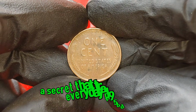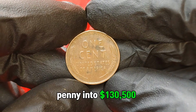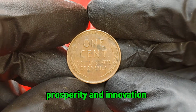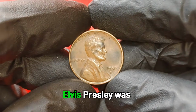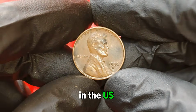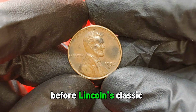A secret that transformed an everyday 1956 D penny into a $130,500 phenomenon. You see, 1956 was a year of power, prosperity, and innovation. America was booming. Rock and roll was echoing through jukeboxes. Elvis Presley was changing music forever. The U.S. Mint in Denver, Colorado was running at full steam, striking millions of wheat pennies. The final era, before Lincoln's classic design would vanish from circulation forever.